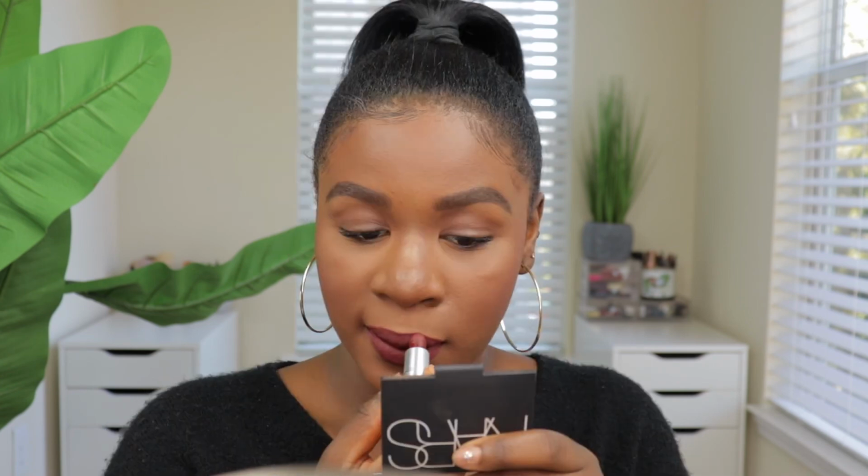So let me go ahead and apply it all over my lips, and to be honest, my lips are so dry right now, you guys. It low-key hurts putting this on because y'all know MAC lipsticks are very dry on the lips, but I need to go ahead and put some lip balm or something.